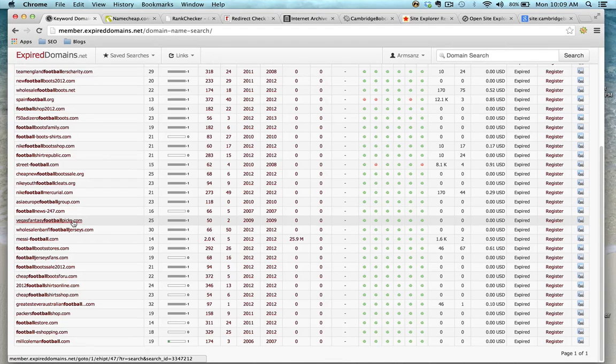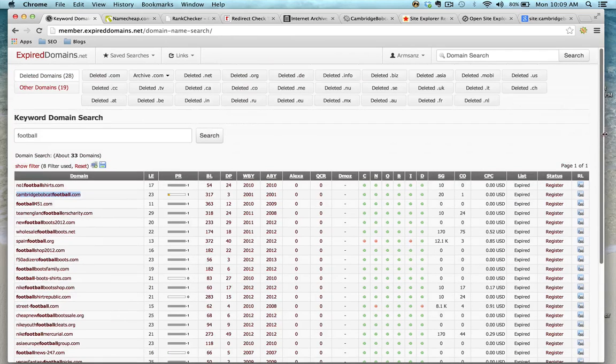Vegas Fantasy Football Picks, that might be okay. I don't know what that looks like, but that might be somebody just as a hobby that built that. Football jersey fans, no, stay away from that. Cheap football boots, stay away from that as well. The key is the filter here.